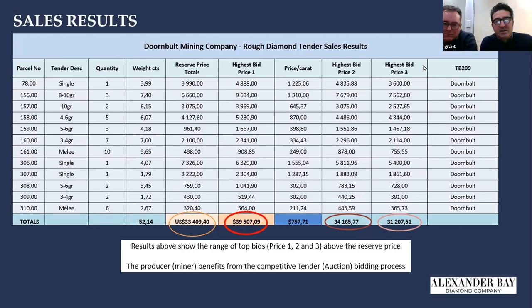This parcel is an alluvial production from the Wolmaranstadt, Schwarzerenica area. We don't give the buyers' names, the ones who won the parcel, because that's confidential to them. This shows you when we give a result to a mining company, this is the information they've got. They can decide whether they want to withdraw a particular stone.